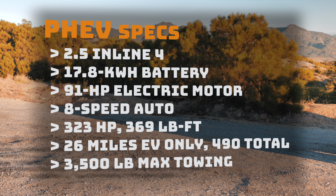Finally, its interior is identical to the CX-90's, aside from the addition of a red leather option that appeals to Mazda's marketing of this vehicle as the sportier alternative to the CX-90. That is not a bad thing, however, as the cabin in the highest trims is a lovely place to be.